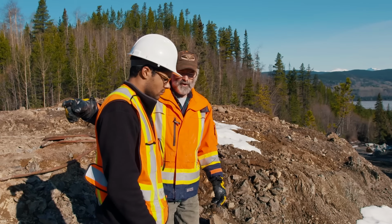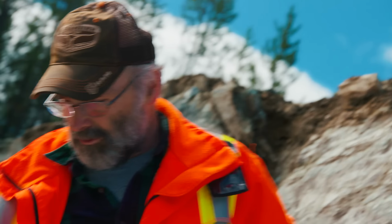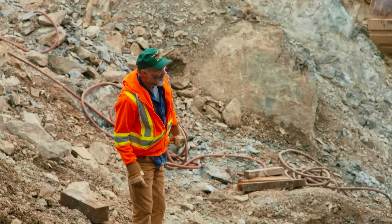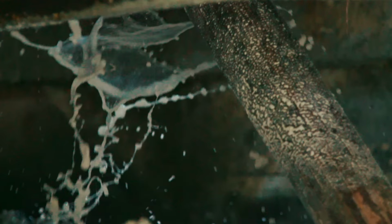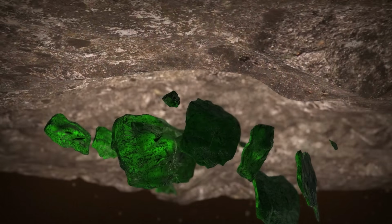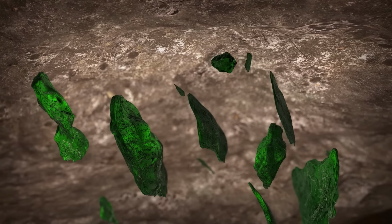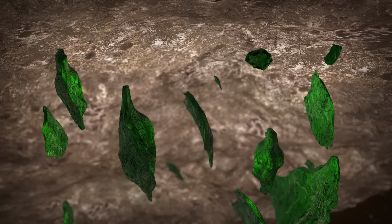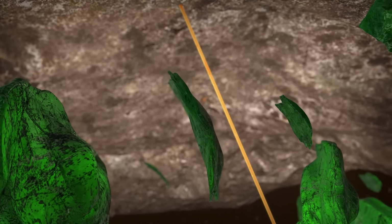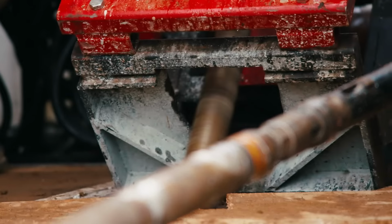When they do this first hole, it'll tell us how much we got here. Jade miners just go on an instinct. Something's drawing me to here that this is the spot I should be going for. When you get that feeling, go with it, because it's hard to find jade by drilling. Over millions of years, geological pressure transforms serpentinite rock into lenses of jade. The lenses can vary in thickness from meters to just centimeters, making them easy to miss when drilling. You're hoping that you're in the right spot at the right time.